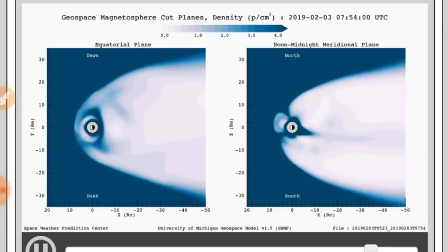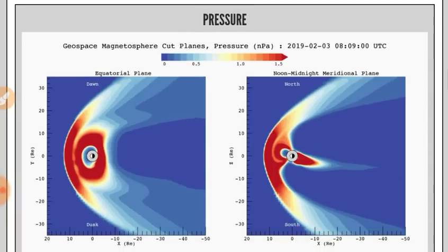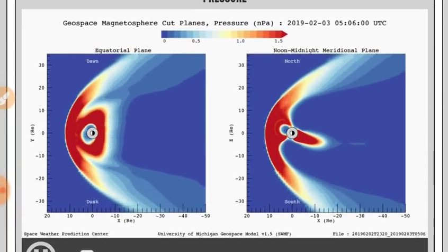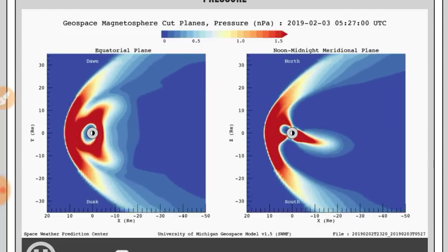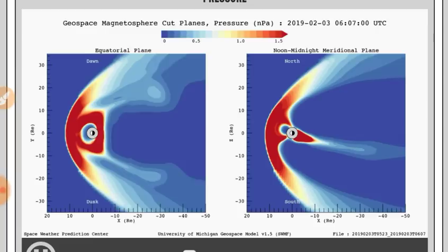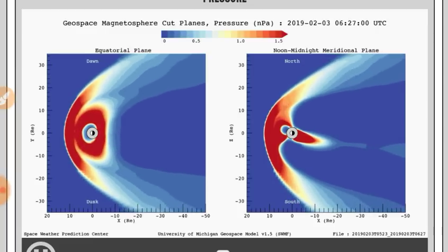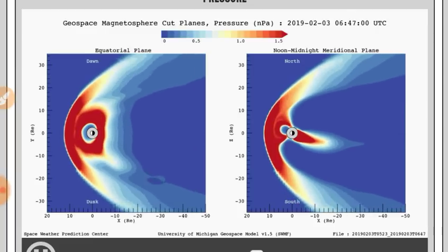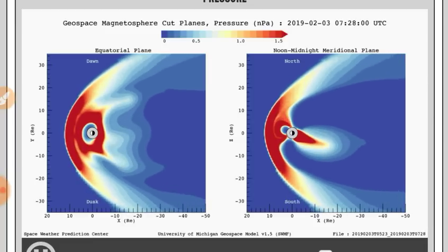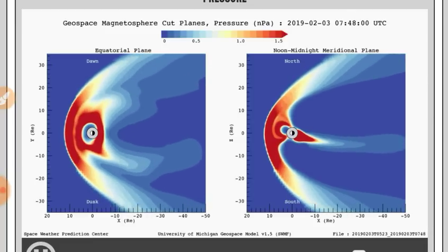And lastly, we'll look at pressure, noting that the magnetosphere is pretty charged up right now thanks to that incoming coronal hole wind stream. Let that play through before we move on to geospace ground perturbations.